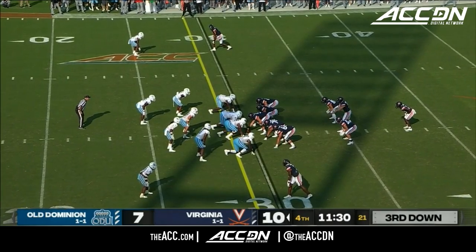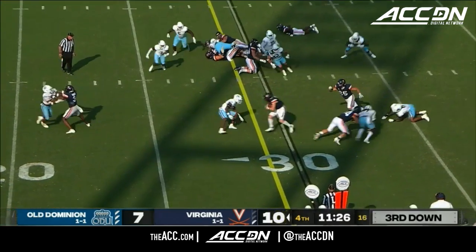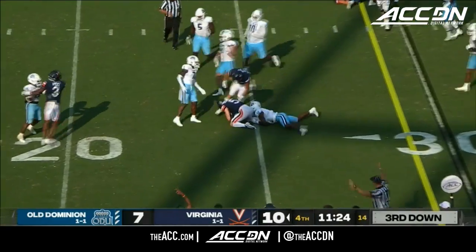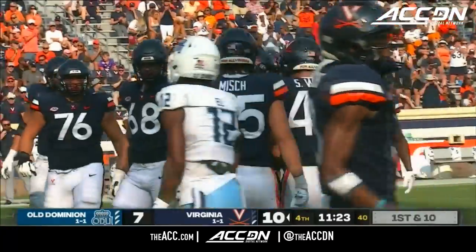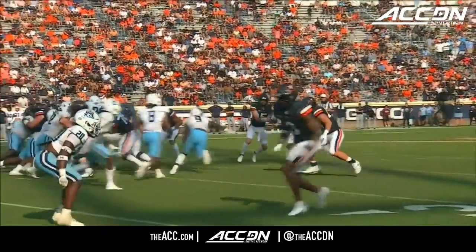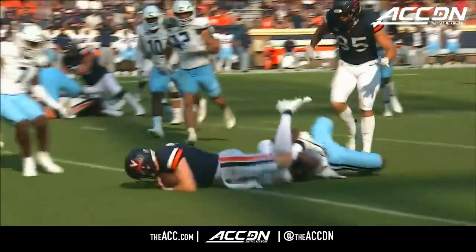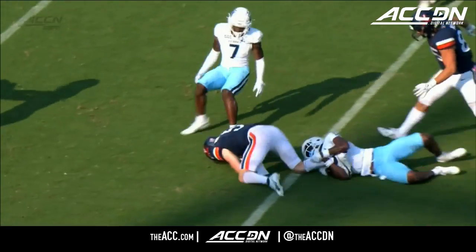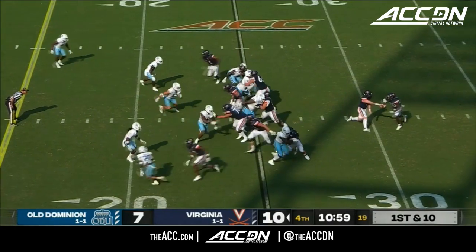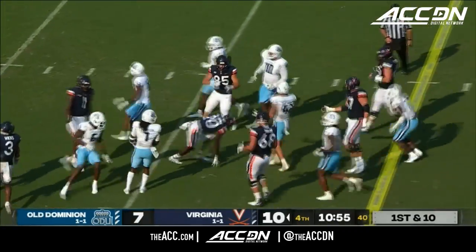Had some success running the ball on that last drive. He keeps it. And he'll pick up the first down and lower his shoulder and fall forward for a couple more. That's Brennan Armstrong right there in a nutshell. The ball in their quarterback's hands. Understanding, look, he's had fumble issues obviously in this game, but when it comes down to it, we want the ball in our best player's hand. And sealing that block on the edge. First down for Virginia. Now they're going to go back to the run game and back to Brown.